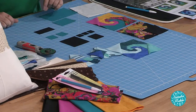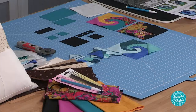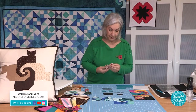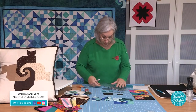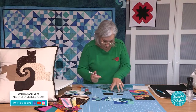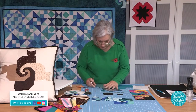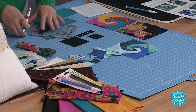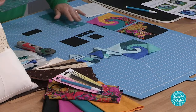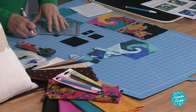Okay. So I'm going to use the Sew Line marker pen because it's got a white line that will show up better on here. Oh, you found it. Well done. I still can't find my pink one. I don't know what I've done with it. Borrowed it. We're going to mark across the diagonal of the 1.5 inch squares of the coloured fabric. We're also going to mark across the diagonal of all the 1 inch squares.